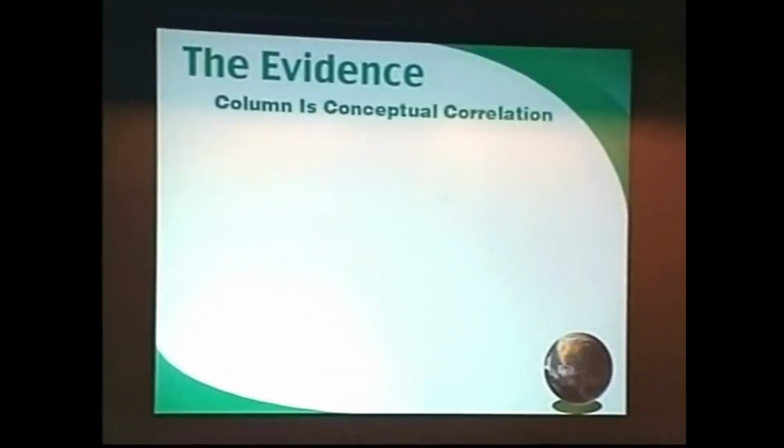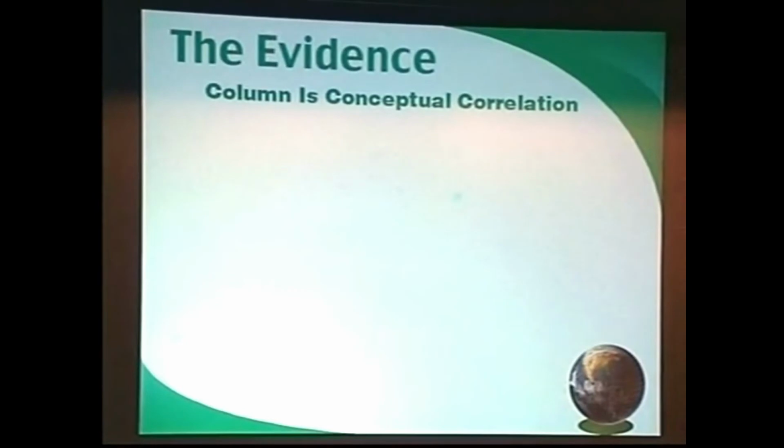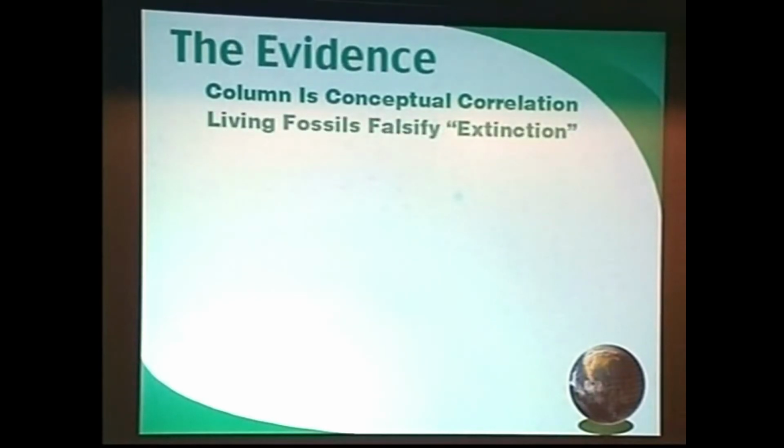The evidence summarized then involves first realizing this column, what's causing all the problem, that's causing people to work so hard to say this can't be what it looks like it is, is simply a conceptual correlation to start with, and its purpose is not proof, and it's not in concrete. It is to be used as a test, and here it fails the test. Living fossils abundantly falsify the concept of extinction, which is fundamental to the building of that column. And the evolutionary progression is falsified.